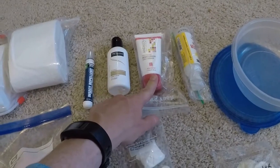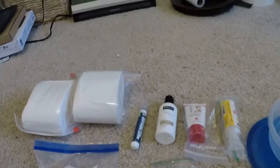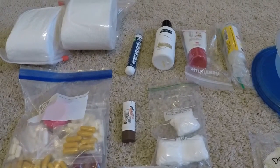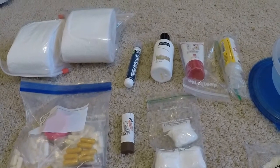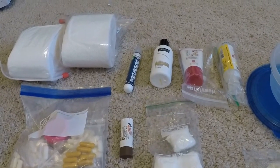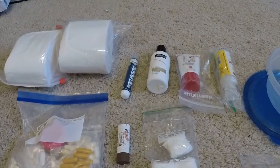And then lotion. I wasn't originally going to bring lotion, and I thought about it, and there's so many things that lotion can help with, and I will get chapped hands, so that's a nice lotion. It's a sample that I actually had.